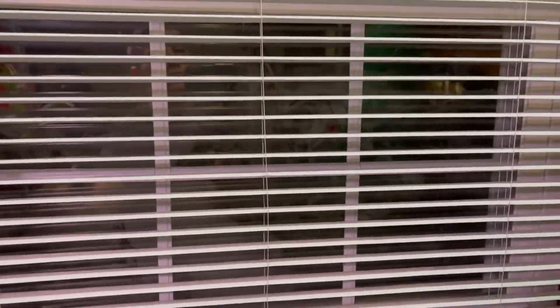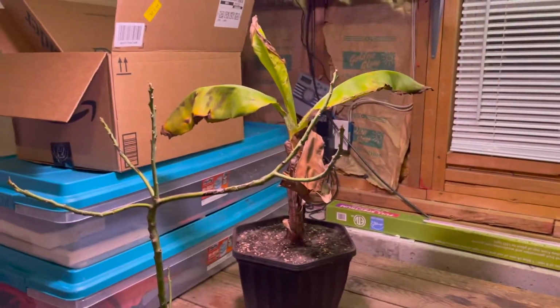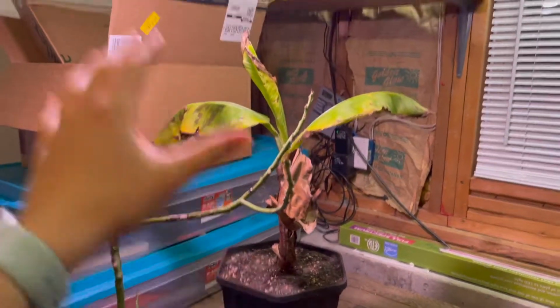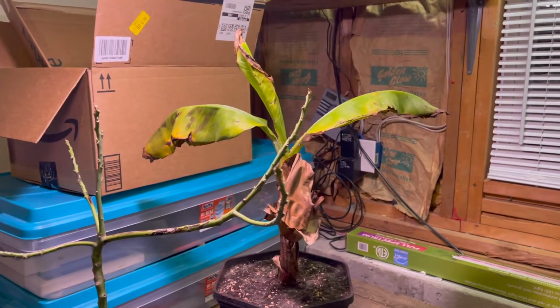So it also blocks some of the light coming in. In fact, there's like snow pressed up against the window right now. But anyways, down here I have another banana plant. I actually just transplanted this into a smaller pot because this used to be a huge plant and then the whole mother plant died. So I just really have not been doing well with banana plants this year.